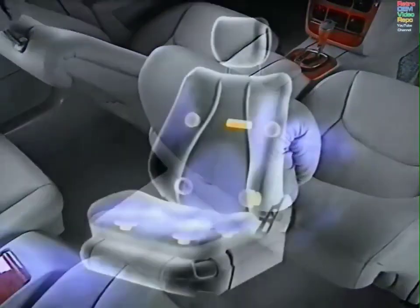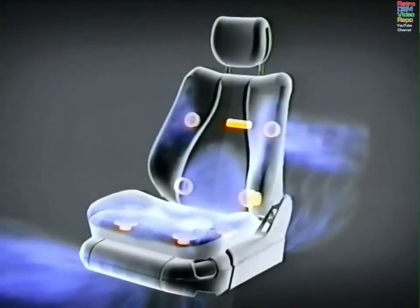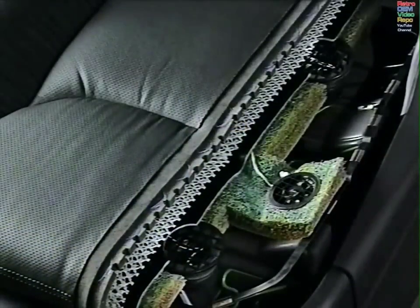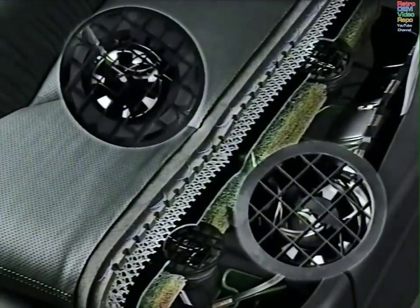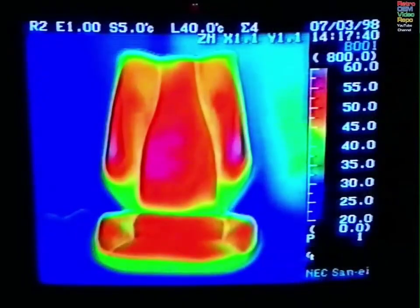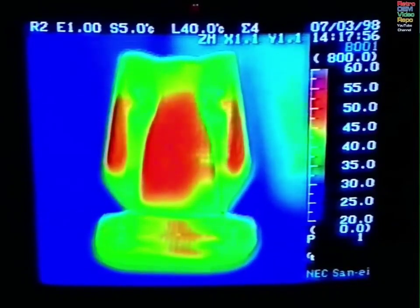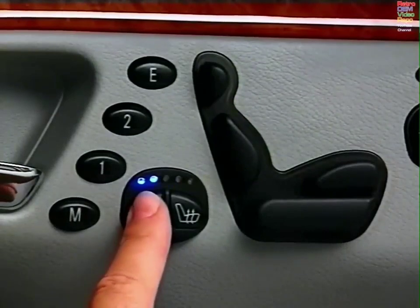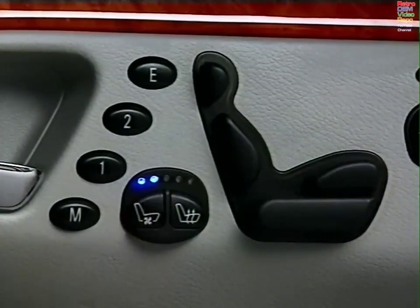Another innovation is the comfort seat with seat heating and ventilation, which draws cool air up from the bottom of the passenger compartment and distributes it evenly through the seat cushion and backrest. The airflow carries away moisture to create a pleasant microclimate. The ventilation level can be selected in 3 stages using this button.